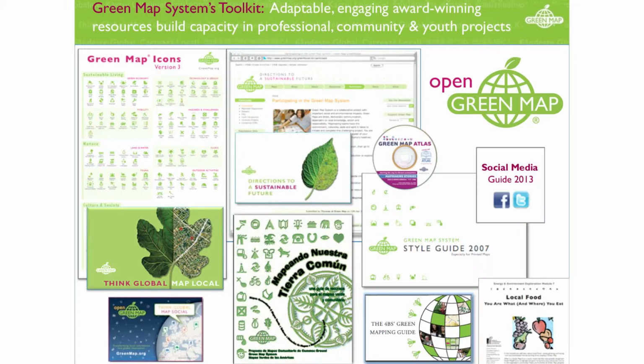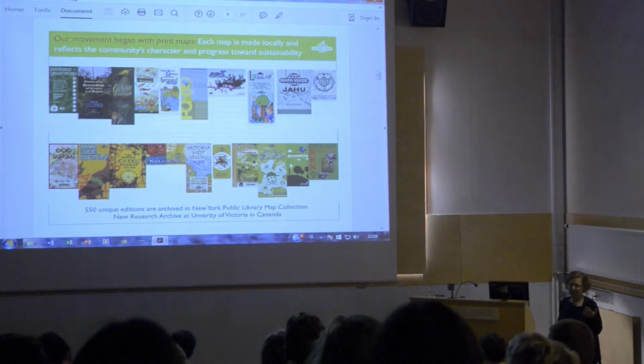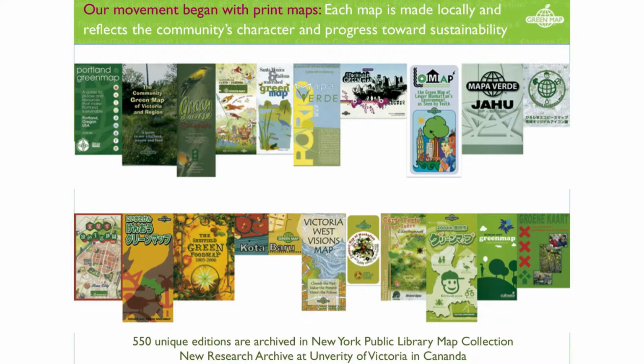The maps are really beautiful, and there's a few of them out here on the table. We've now put our archive into the New York Public Library's map room. We have a second archive at the University of Victoria, and that one's all about the research that's taken place all over the world. So there's been about 50 theses created about different aspects of what we're doing. As you can see, the maps look very different, so we encourage people to make it meaningful locally.